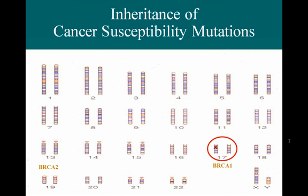Because they're going to pass on their DNA to their offspring. And we'll talk about how that happens in a little more detail. On the next slide, you see something about the inheritance of cancer susceptibility.